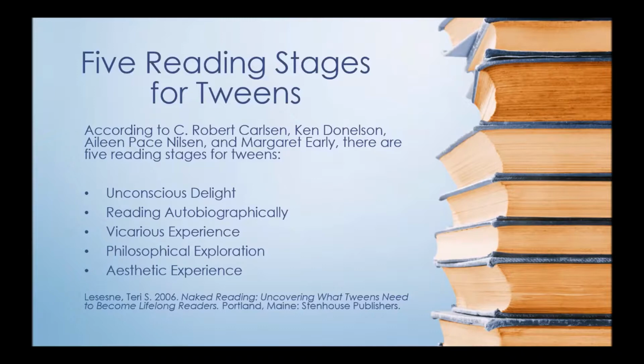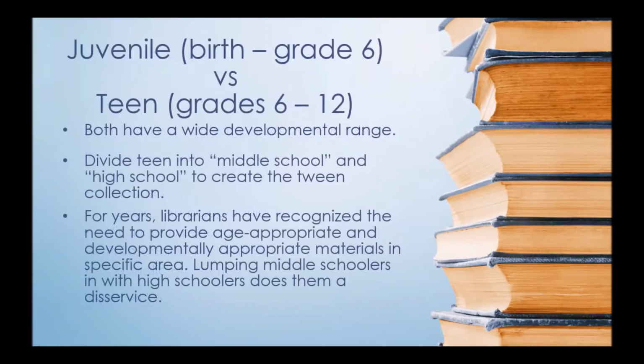Although almost everything librarians do helps tweens and other young readers become successful literate people, an understanding of the publishing market and review sources can also help librarians make informed decisions, which will help to provide appropriate tween collections. So one of the things that I think is important is that we need to rethink the YA or teen classification in libraries. So typically, juvenile collections cover from birth to grade 6, and teen collections cover grades 6 to 12. And we all know that those are both huge developmental age ranges.